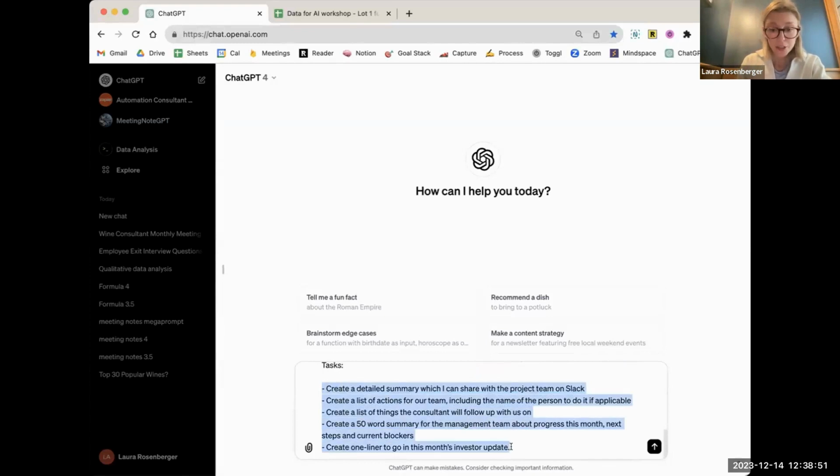So I'm now going to ask it to do 5 things. So it's quite a lot all in one go, but ChatGPT 4 can handle it, which is great. So let's see how it does with creating a detailed summary, which I can share with the project team on Slack. As you can imagine, that group is going to want to know the detail. They basically want all of the information, but in an easy to read and well formatted format.